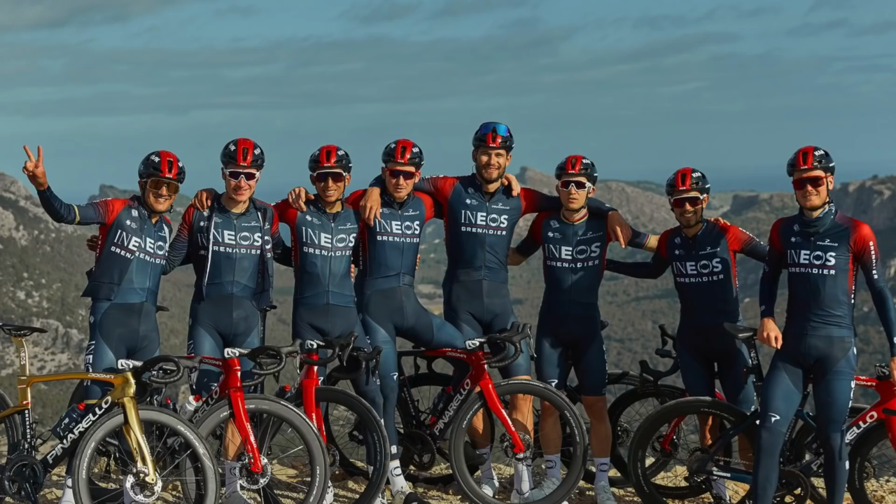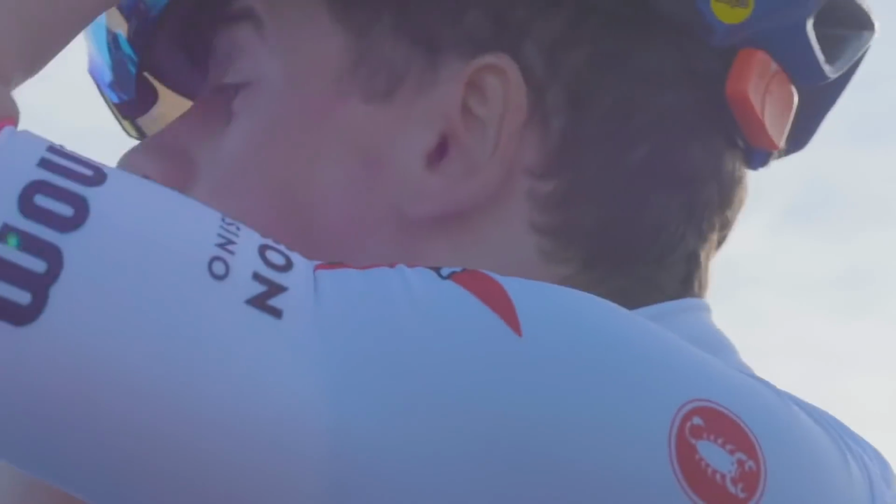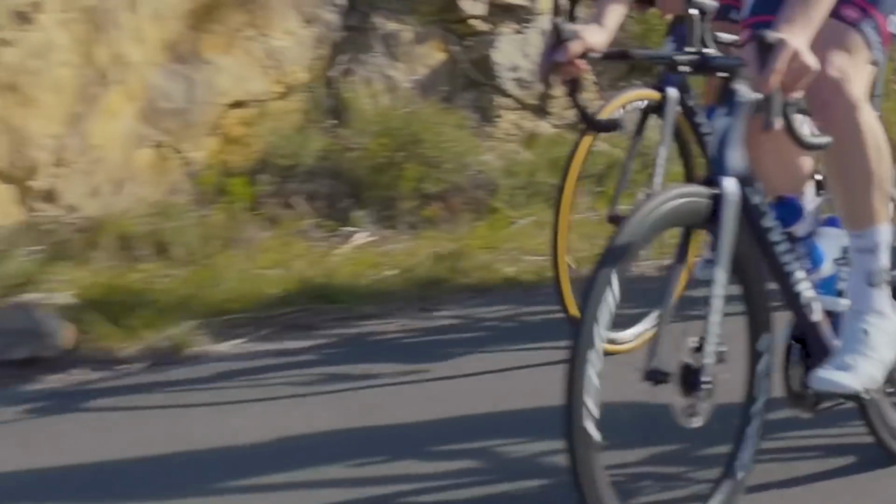We know that Ineos love a TT. They're the owners of the marginal gains philosophy. So really do expect some fast kit to be worn by those guys. And with Castelli leaving Ineos, they join Quickstep Alpha Vinyl. That's a change I didn't really see coming. But that's some really fast skinsuits on the back of Alaphilippe in a TT as well.